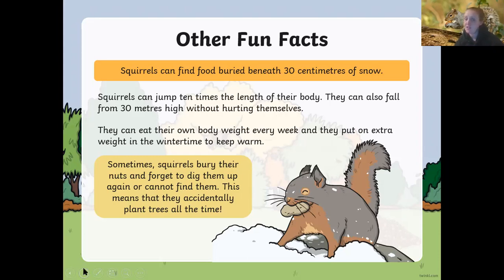Sometimes squirrels bury their nuts and forget to dig them up. This is what we were just talking about, and they can't find them. This means that they accidentally plant trees all the time because, of course, from a seed or a nut, it will grow into a new plant, a new tree. So that's how we get new trees and plants all in different places. The squirrels help that to happen.